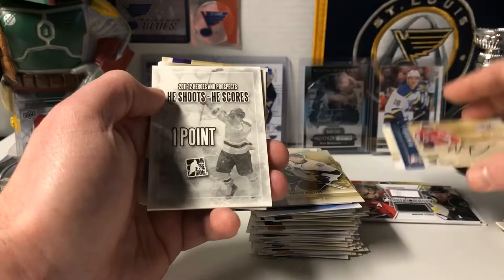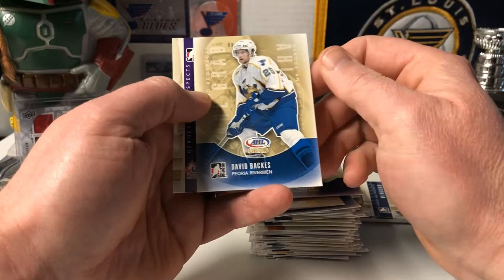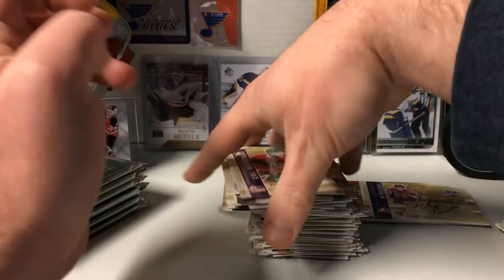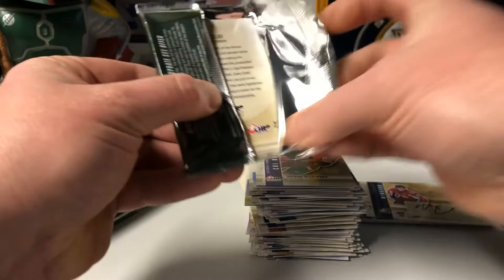Logan Couture, PK Subban, David Backus, and Nathan MacKinnon. That's a good one. I guess technically it says CHL rookie, but I don't think it's considered any type of rookie card because it's a CHL card, but still, it's Nathan MacKinnon. Can't go wrong there.